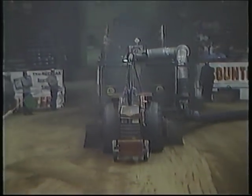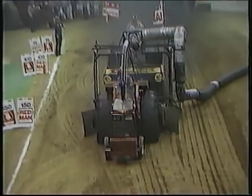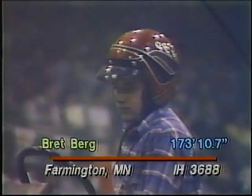The helmet comes off. Here's the replay. A good straight run. Drifted a little bit to the right. Just ran out of power in between the 150 and the 200-foot mark. And so that's going to do it for Bret Berg. The pull is 173 feet, 10.7 inches. 173, 10.7 for Bret Berg.